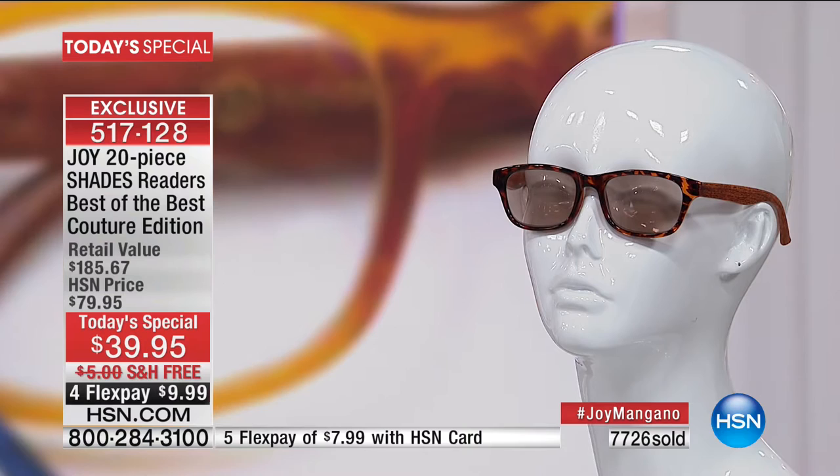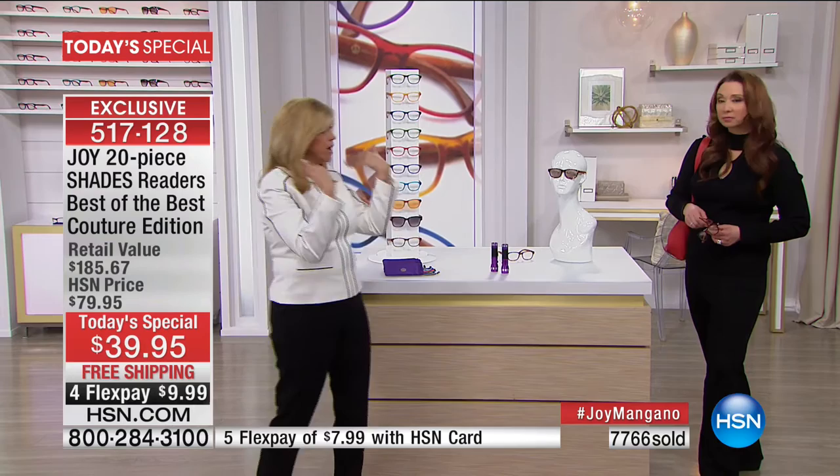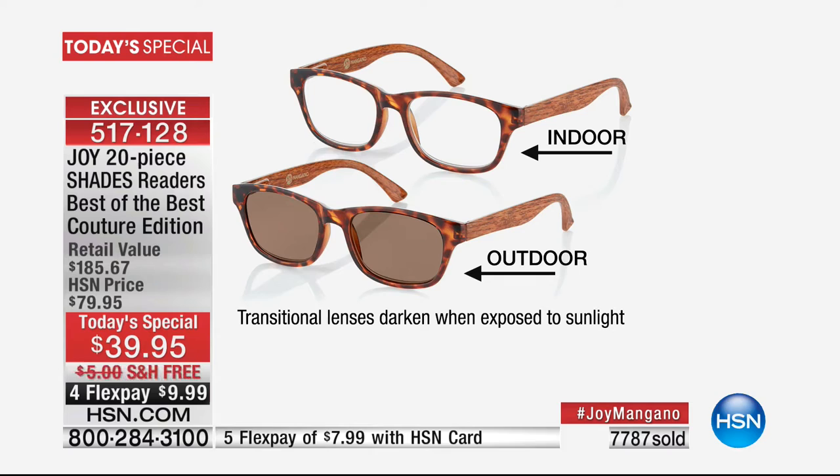These are a twofer, right? Yes. I'm addicted to them. Actually, I wear them because when I am in New York City, I'm going in and out of buildings, and you don't have to worry. Exactly. It's incredible. They're already lightening up. It's phenomenal. So everybody, just look at that. Indoor, outdoor. That's what they turn into. That's like a twofer right there.